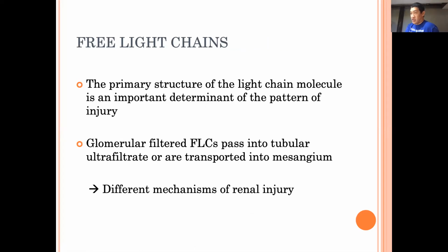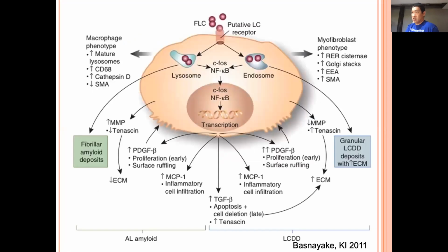And this is essentially the same thing. Something about the structure causes it to cause the pathology. So maybe it gets filtered through the glomerulus and goes into the tubules, and then maybe it causes the disease within the glomerulus itself, which leads to the different mechanisms of injury. So we're going to talk about the different types of diseases.